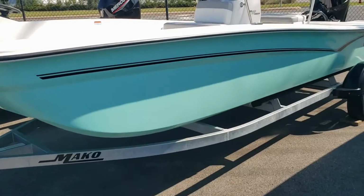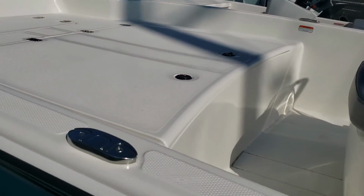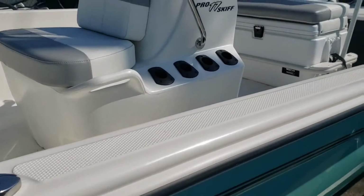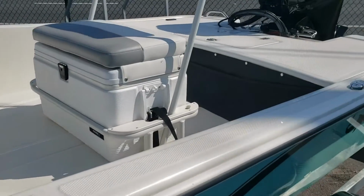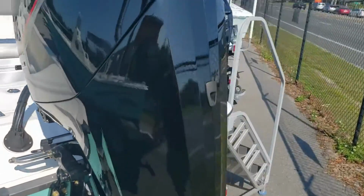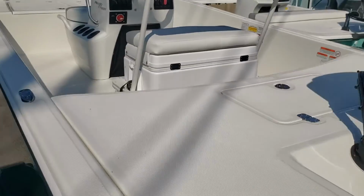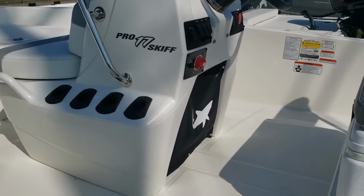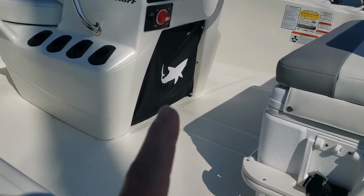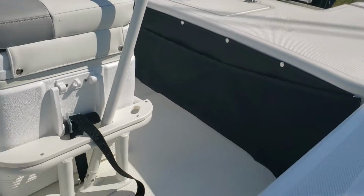17-foot skiff. Colors just like the Cobia. Big hatch storage, anchor locker there. Bait well. Rod holders in the console. This one comes standard with the 75. It's the new mesh underneath there. The battery compartment. Your gas tanks will go either side there, or you can do dual tanks.